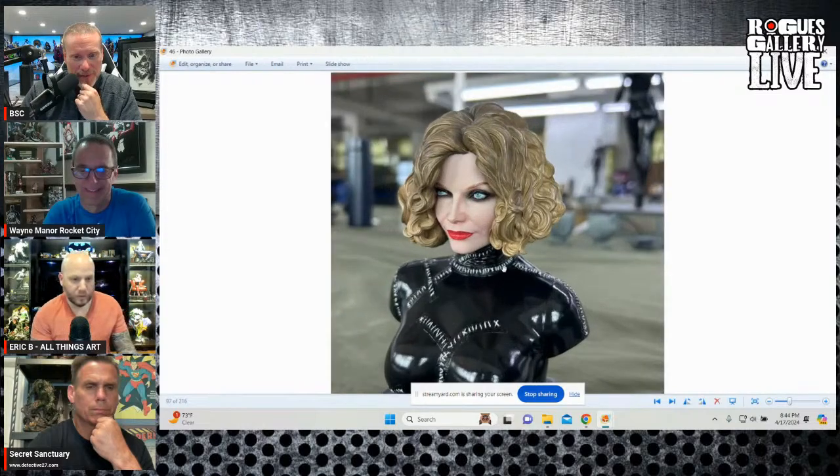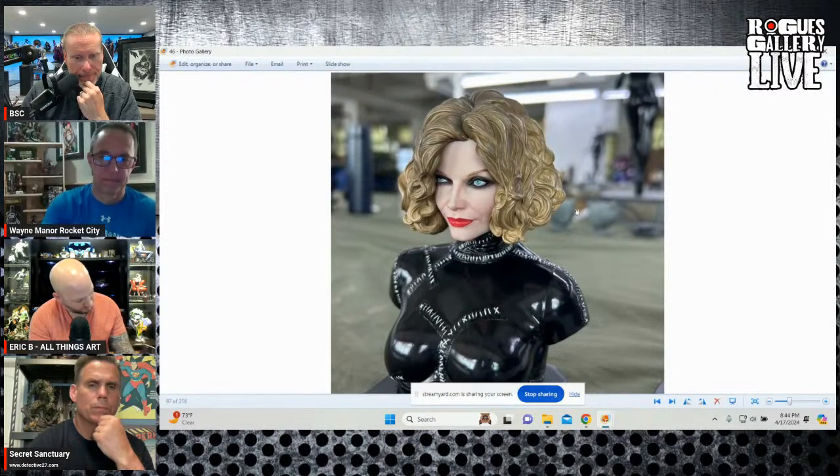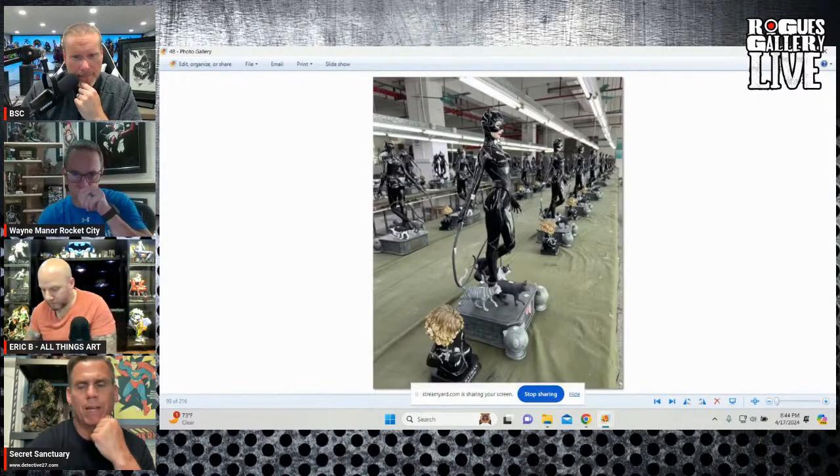We talked about Michelle Pfeiffer earlier. This is the Dark Side Collectibles one. It's going to be shipping soon. What do you guys think? I think Dark Side has got to invest in a professional photographer to begin with. As you guys know, I've received three of their pieces. All three of them look better in person than they ever did in pictures.